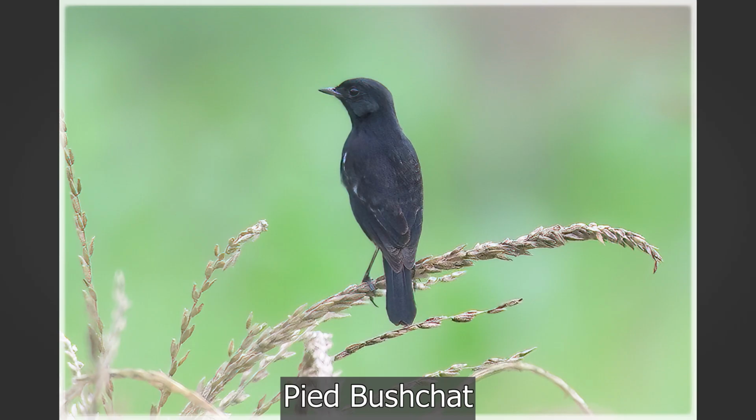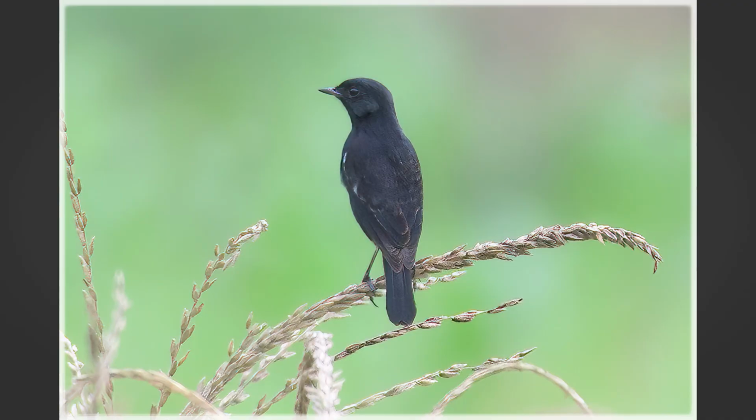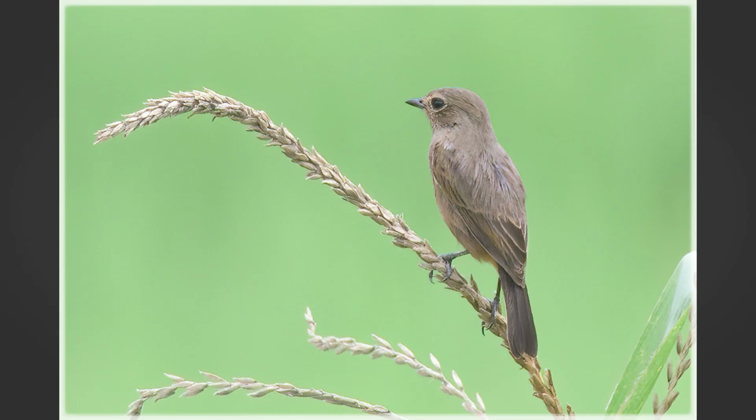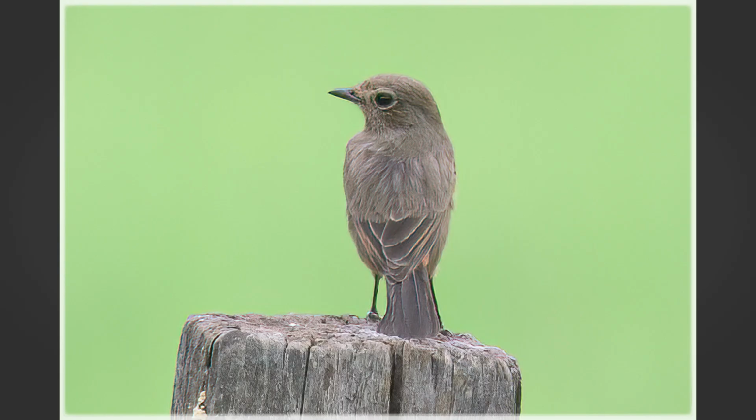Now this bird is called a pied bushchat, commonly found around rice fields or that. They eat insects, like similar to willy wagtails around here. They just fly around looking for small insects, and they like perching high above the rice fields to look at where all the insects are flying about. This is the male, this is the female, which was quite close. This is another shot of a male, and you can see it's just perched up there. The female also just perched up onto a wooden stump.